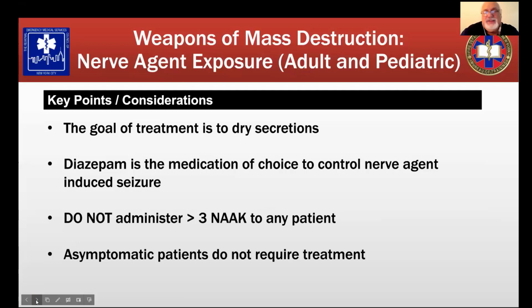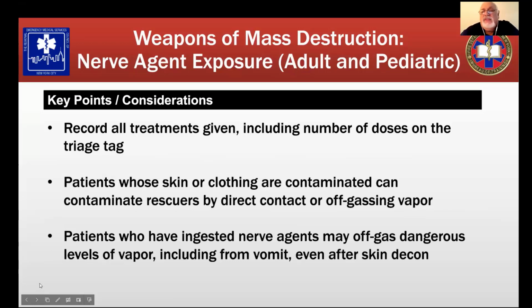Do not administer more than 3 nerve agent antidote kits to any patient. And asymptomatic patients, regardless of what's going on around them, do not require treatment. Make note of all treatments given, including the number of doses on the triage tag. Patients whose skin or clothing are contaminated can put you at risk by off-gassing. So hopefully you're wearing the appropriate PPE. Patients who have ingested nerve agents may off-gas dangerous levels of vapor, including from vomit, even after they've been decontaminated on the scene. Something to keep in mind.